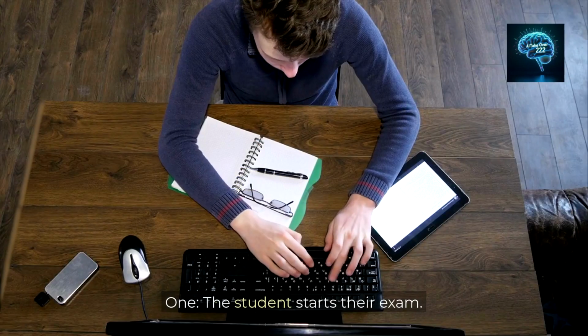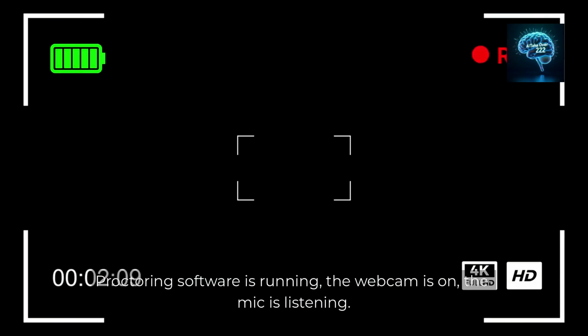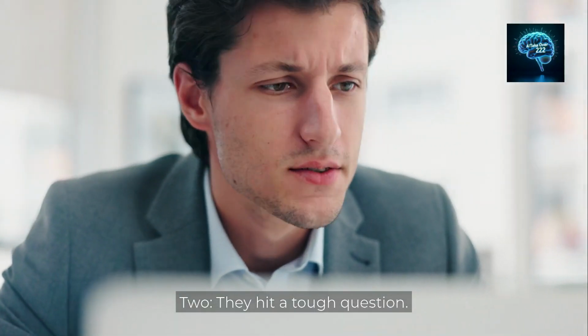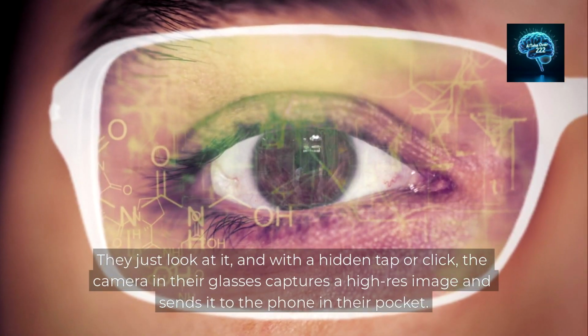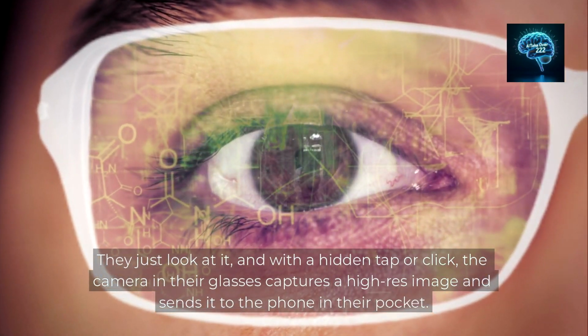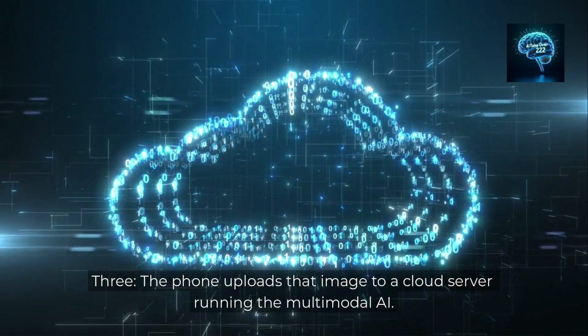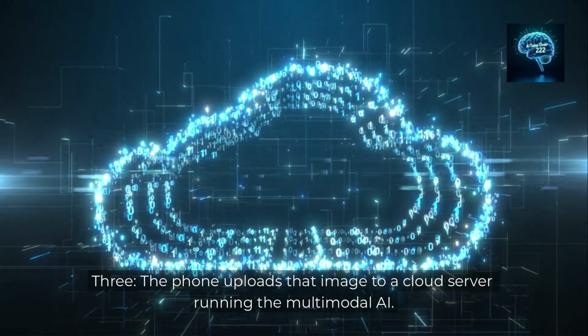1. The student starts their exam. Proctoring software is running, the webcam is on, the mic is listening. Everything looks normal. 2. They hit a tough question. They just look at it, and with a hidden tap or click, the camera in their glasses captures a high-res image and sends it to the phone in their pocket. 3. The phone uploads that image to a cloud server running the multimodal AI.